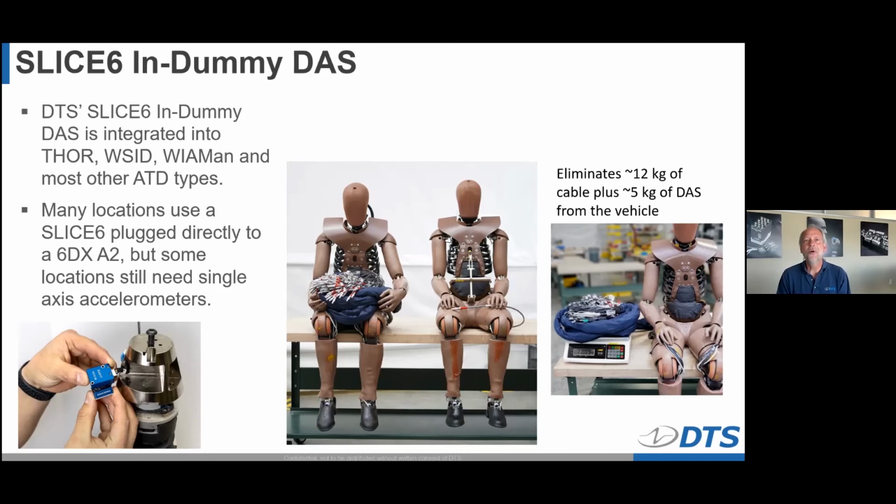We call this a no-mass solution because we do adjustments very carefully to the ATD structure so that we're not changing the mass or the moment of the ATD, but we're adding the electronics in there so that you're not having to add the mass of the cables or the on-vehicle data acquisition system to do your testing. Also, obviously, much more convenient because now you have one connector that you plug in with power and Ethernet.